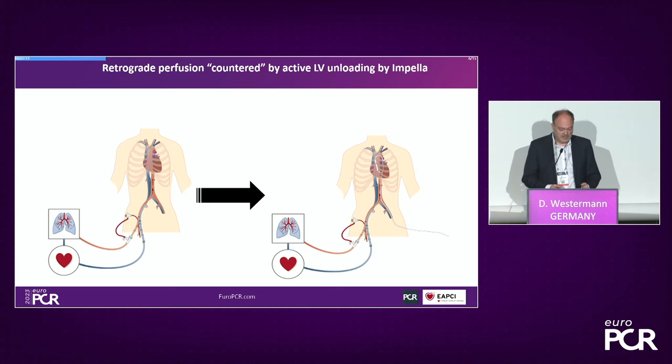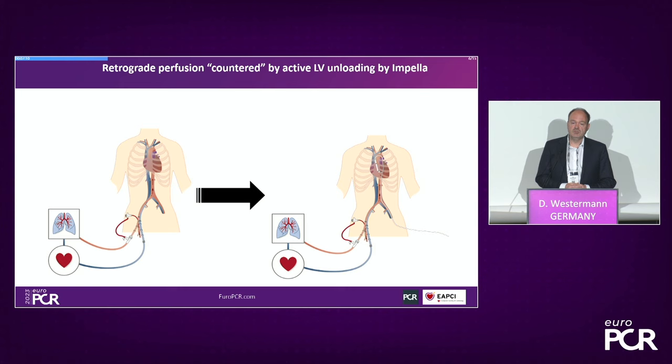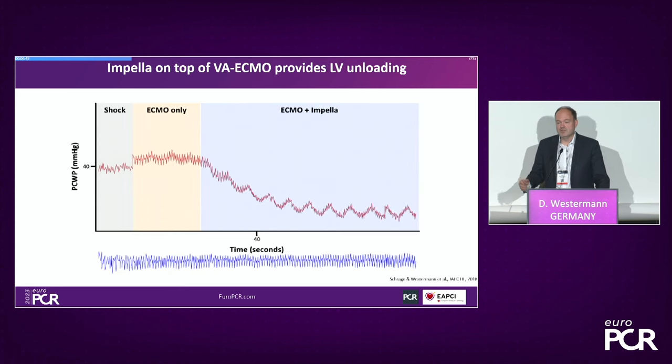On the left side, you see the ECMO-treated patient, and you can add concomitantly an unloading device, an LV unloading device with an impeller, and that's called ECPella or ECMELLA or whatever you want to call that. So you unload simultaneously to counteract afterload increment due to VA ECMO treatment. So you have two large bore accesses, you need two devices, but this can work.